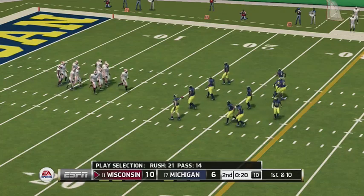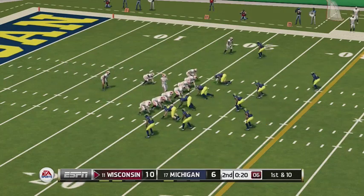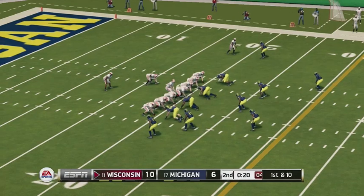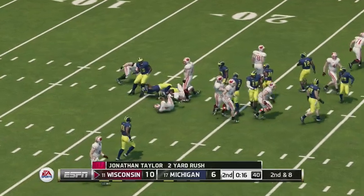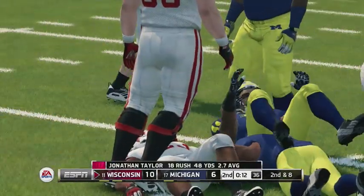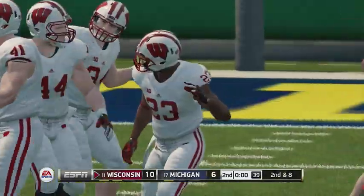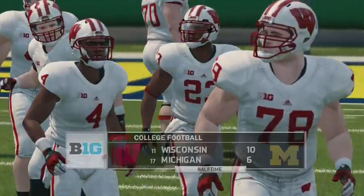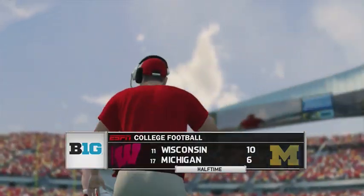From their own 20-yard line, it's first down. Wisconsin is up 4. And he hits him hard at the 22. Gain 2 yards. That makes it 2nd and 8. A great first half comes to a close. Wisconsin's up by 4.